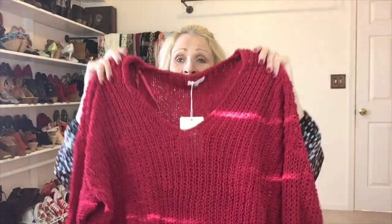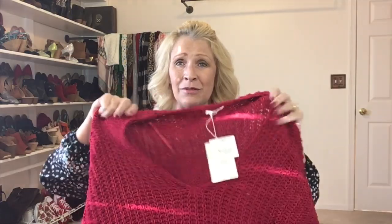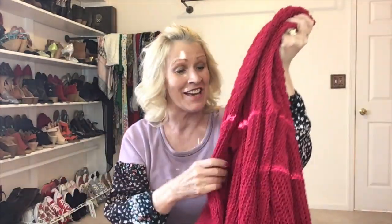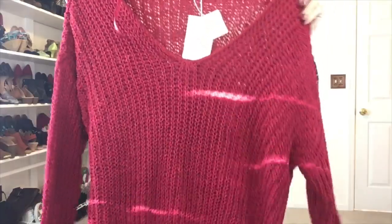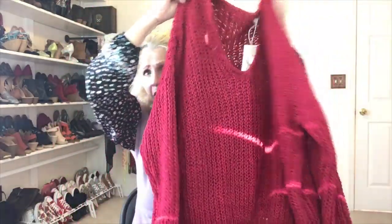Oh my goodness, this feels so incredibly soft. Now, this looks like a loose weave, and that's not my favorite because I do have rambunctious puppies. Oh my gosh, this feels incredible. This is by the brand Miracle, and so this is just a chunky sweater, a bit of a scoop V-neck, so I like that.